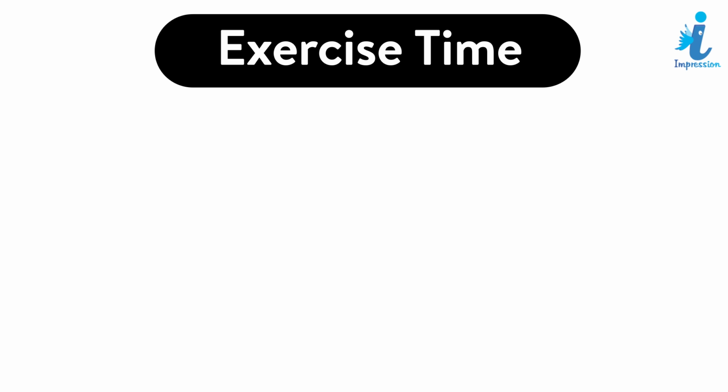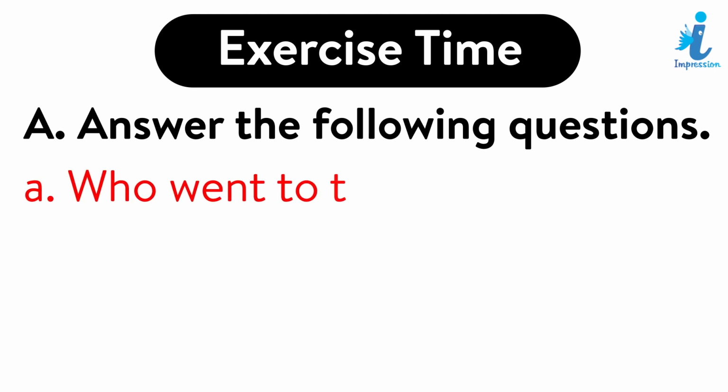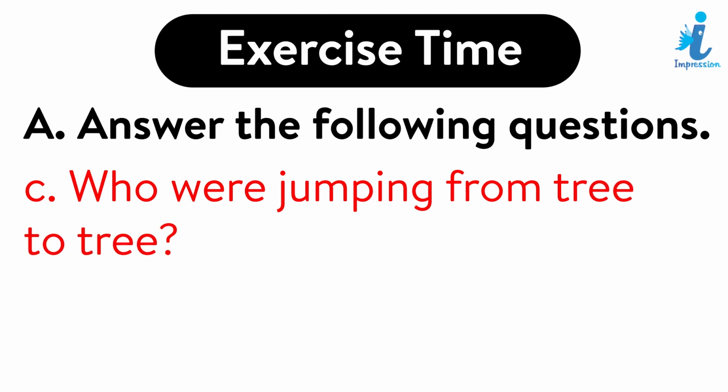Exercise time. Answer the following questions. A. Who went to the zoo? Answer. Rima and Sam went to the zoo. B. Who was resting in its den? Answer. The leopard was resting in its den. C. Who were jumping from tree to tree? Answer. Monkeys were jumping from tree to tree.